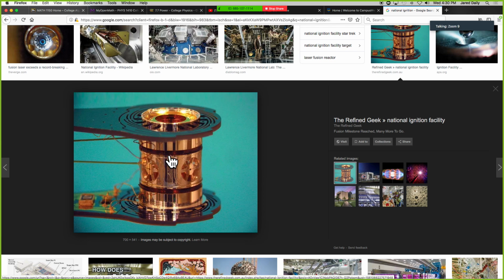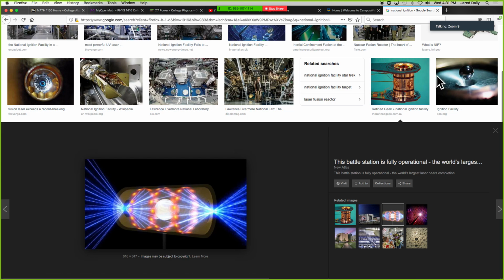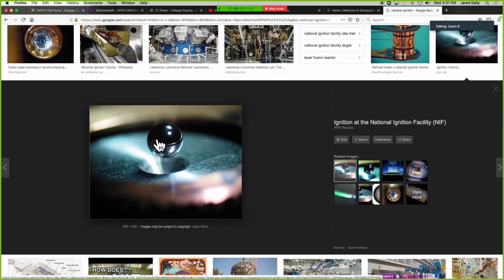This target is the size of the head of a pencil, like where the eraser is. And all these 192 lasers come in and hit inside this hole at different angles. And when they come in inside this hole, they obliterate that gold cylinder. They actually vaporize it, turn it into gold vapor. But before they vaporize it, they reflect and hit this tiny little ball at the center of the tube, which is a ball that's filled with star material, essentially. It's filled with hydrogen, deuterium, and tritium. And it crushes this ball. All these lasers hit this ball, and they crush it down to something like 1,000 times smaller. And they create a tiny little star inside of this chamber. And then they study it. So this is what this laser does.